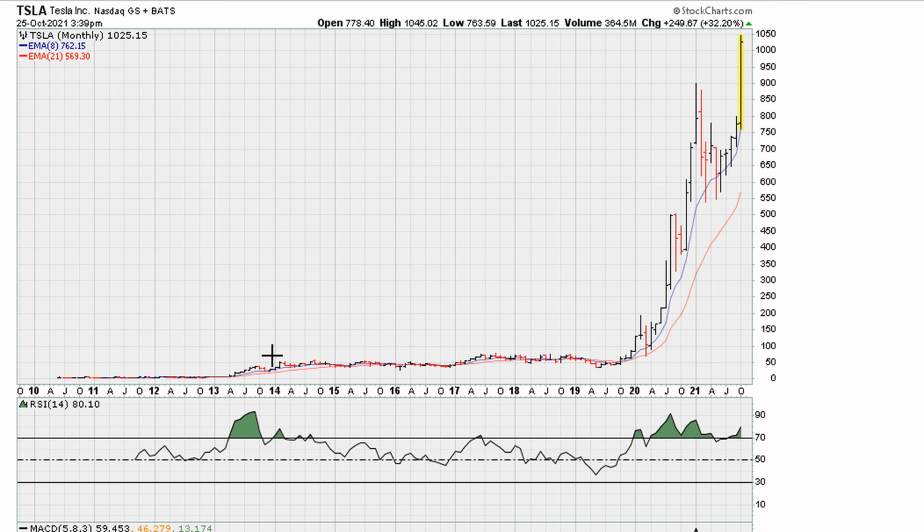And this is not a fair example, but here's an example of a stock, which is Tesla, that can hold on to its gains. You're looking for this type of behavior. When it moves, it moves. And for the most part, holds on to the gains because of institutional support.